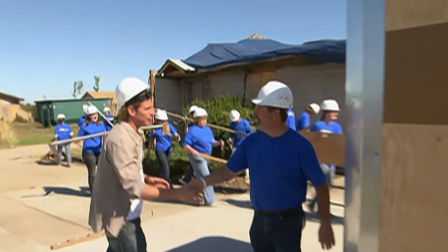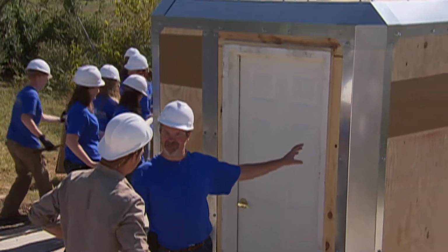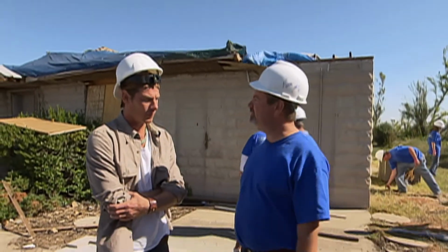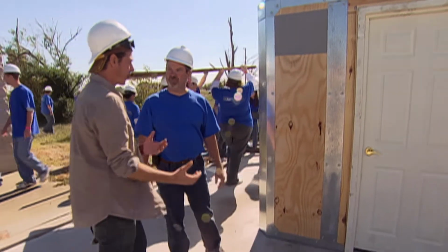Hey, Marty, how are you, man? I'm good, Ty. How are you? Good. So these are storm shelters. That's right. This is the DuPont Storm Room with Kevlar. It's a storm shelter that will withstand even the strongest tornadoes. It's reinforced with the same bullet-resistant material as used by police and military. So it's bolted down to the foundation? That's right.